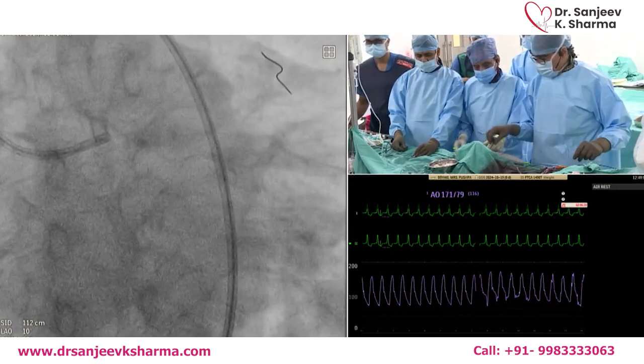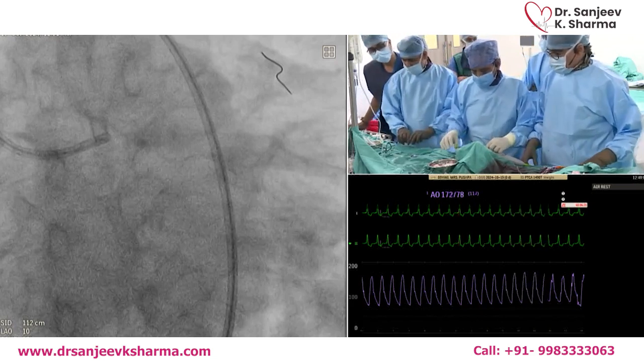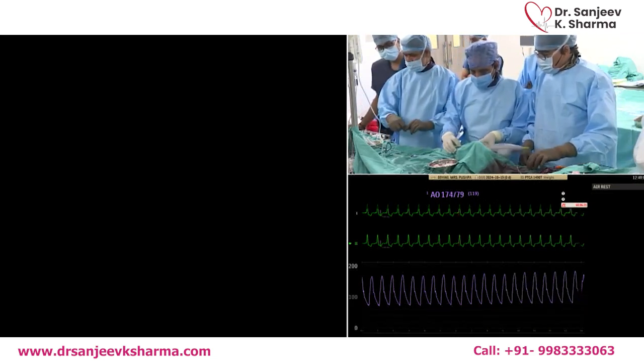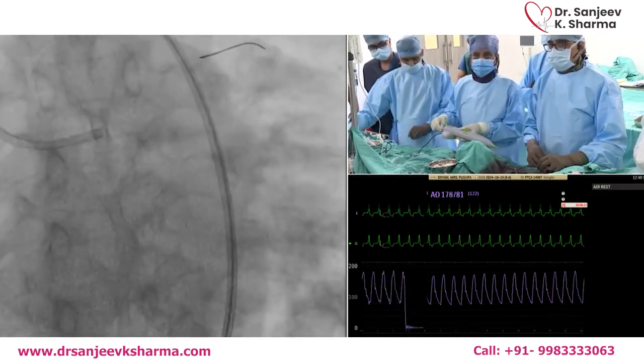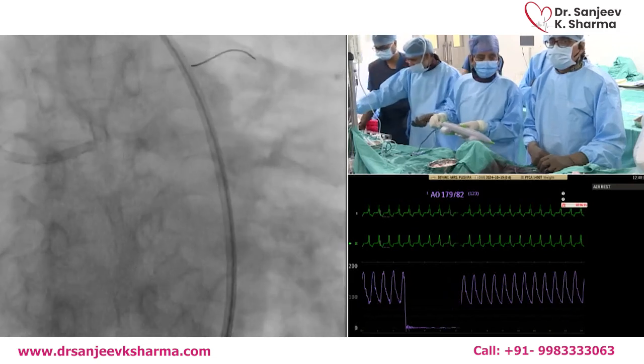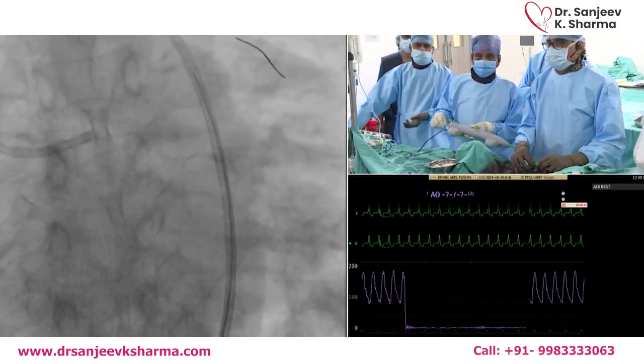So as you see, we have done this now, and then we break release, and then we are going to take it out. Although there is a glide assist, which you can also do, taking the device out. Yeah. Good. Pull. Slow. But so we have big rotational atherectomy.